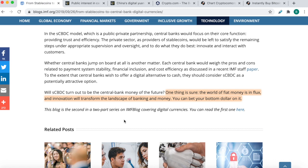So this blog post from the IMF closes by saying, one thing is sure, the world of fiat money is in flux, and innovation will transform the landscape of banking and money. You can bet your bottom dollar on it. So the IMF blog doesn't say when this is likely to happen, but it does say that it will happen.